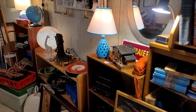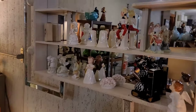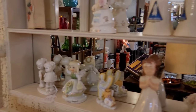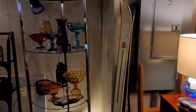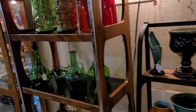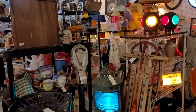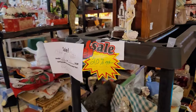All kinds of goodies, just not the goodies we're looking for. The land is smalls. A little bit of some mid-century glass here, but nothing really standing out, super special. Some really typical moss vases here. Moving on. Checking stuff out. There's a lot to see.